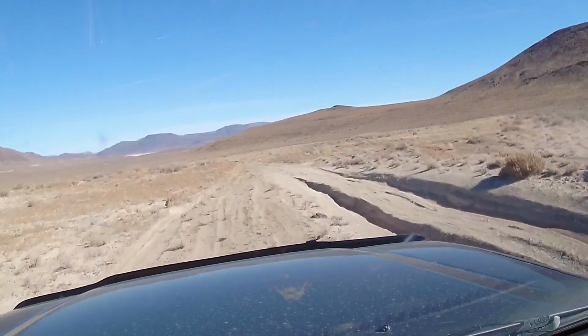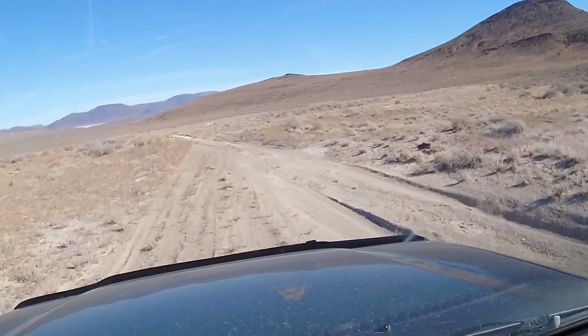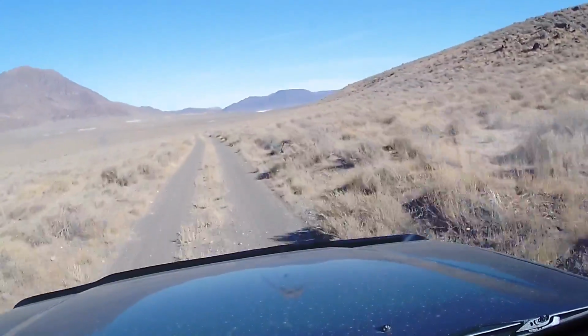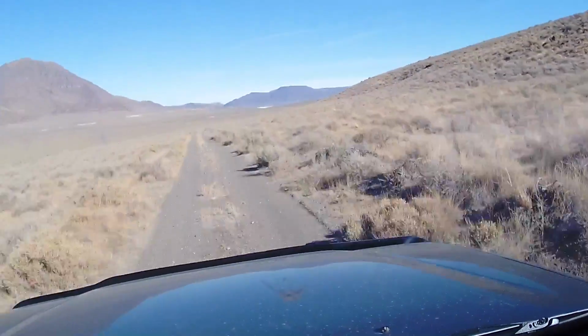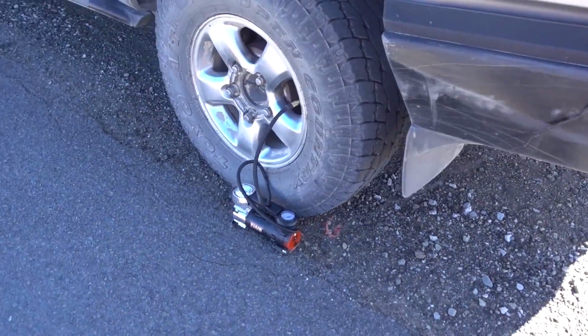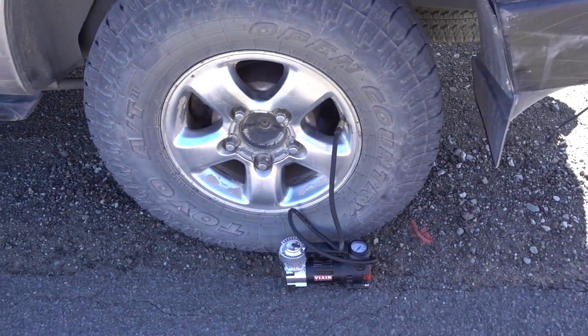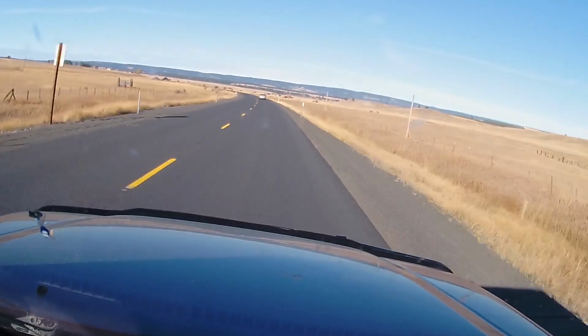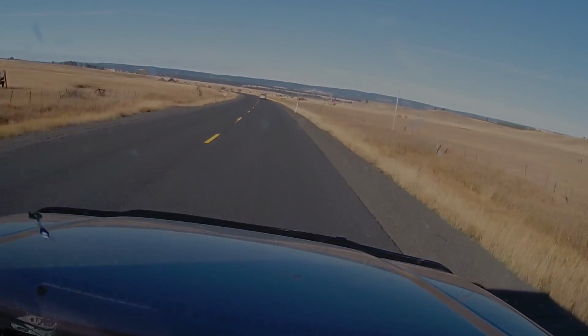Right at the end here, as we dropped back down into the valley, looping around, you could see there was some sand, and I weenied out. I didn't go through the big ruts, didn't feel a need to prove myself. Got back to the dirt road, got back to pavement, aired up, did the 6 hour drive home from here, 6.5 hours. So that's my story. I'm sticking to it. It was a great trip.